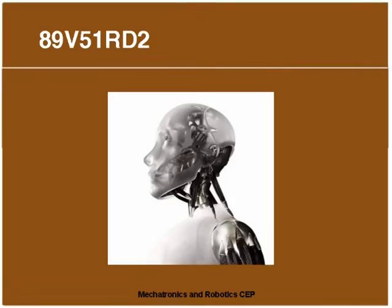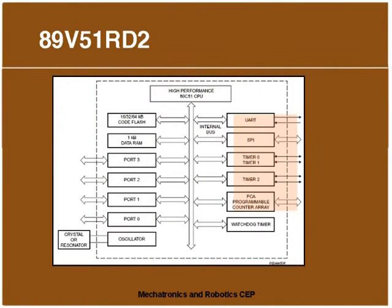We'll just go into some more details of the 8051 as a microcontroller. You know that we have chosen the 8051 and why we have chosen it. This was just a recap of the basic block diagram of the 8051. We'll go into the individual functional parts in slightly more detail now.